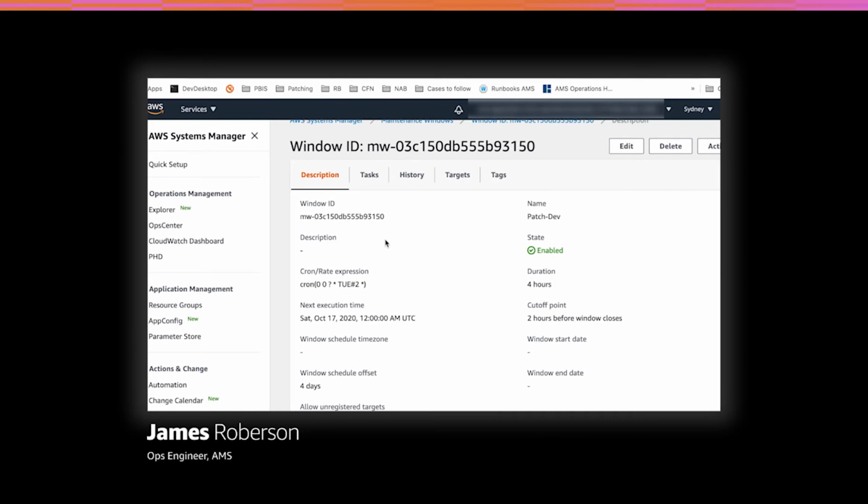Here I have a maintenance window already set up. I just wanted to highlight a few items in this maintenance window: the cron expression and the schedule offset. A common scenario is to target the first Saturday after Patch Tuesday for patching. Traditionally, that has always been difficult to achieve with a cron value, but we can do that now using the offset. I have this cron defined as Tuesday, the second Tuesday of the month, and I have this offset as 4 days. The next execution time is Saturday, and it will always be the first Saturday after Patch Tuesday, regardless if that Saturday is the second Saturday or the third Saturday of the month.